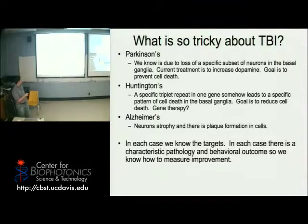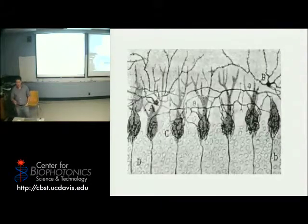In each case, we know there's a target, a characteristic pathology and behavioral outcome, so we know what we're targeting for improvement. And actually, before I go to this, we had one of the leading neurosurgeons, I think, in the world from UCSF here just a couple weeks ago, talking about something that a lot of the young people in the traumatic brain injury field have been talking about: we generally judge the severity of a head injury based on three scores.